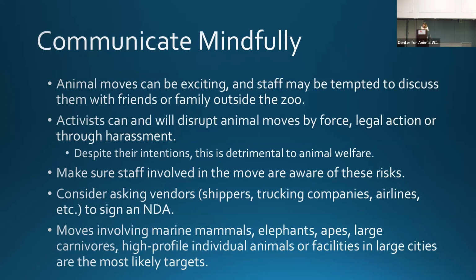This is another thing that my dad actually told me about 40 years ago, that animal moves are exciting for staff and families of staff. Even when you call the airline and say I want to book a capybara shipment, well, that person's going home and telling their wife. So you really have to talk about these things and even ask for NDAs. I know NDAs sound like big bureaucratic things. They're fairly easy to find one online. And even though they're hard to enforce, they understand that you really mean business.